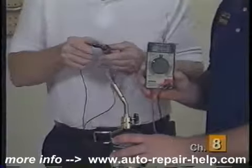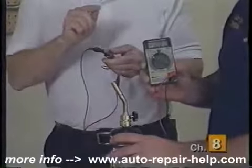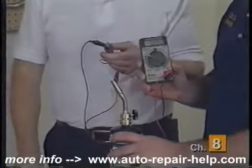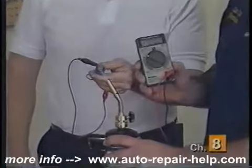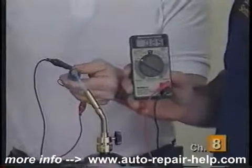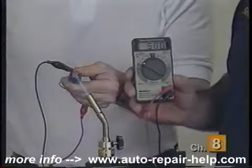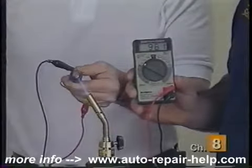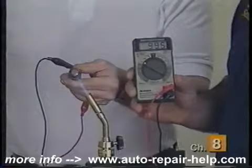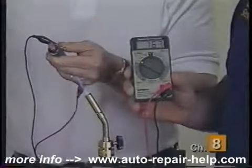Okay. Now I'll insert it in the flame, and we'll see if this oxygen sensor can produce 9/10 of a volt within 1 minute. Okay. Well, it's already starting to produce a voltage. 5, 6, 7, 8, 9/10 of a volt already. Okay, so far so good. Yep. So I'm going to pull it out of the flame and we'll see if it drops.